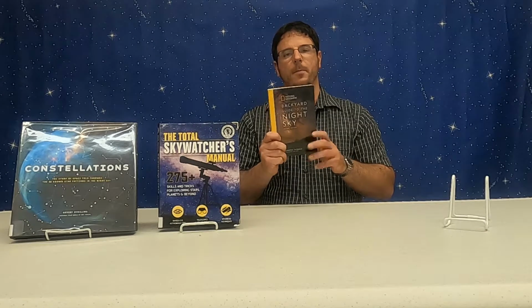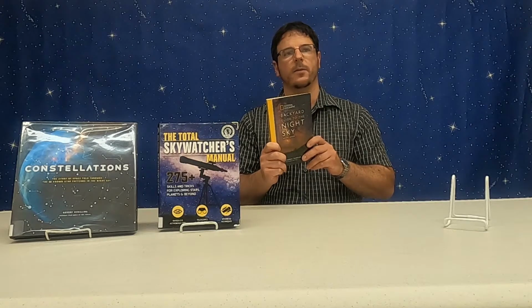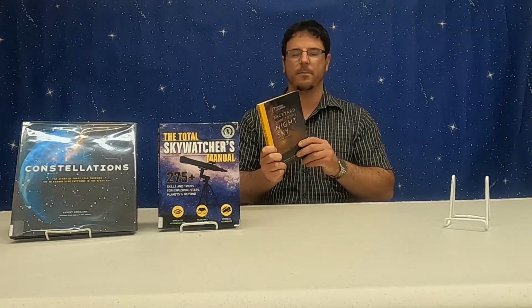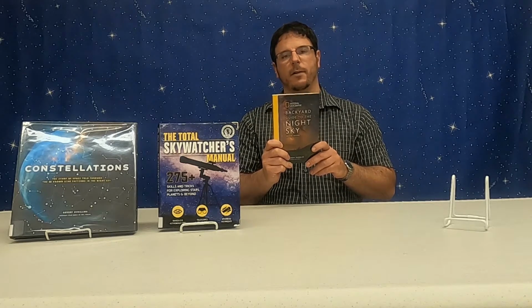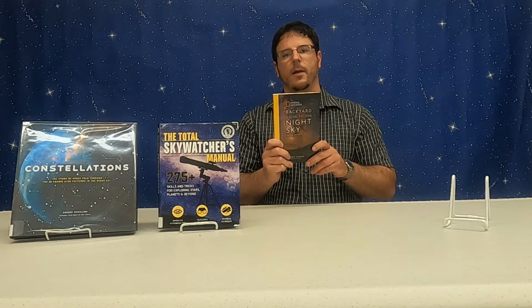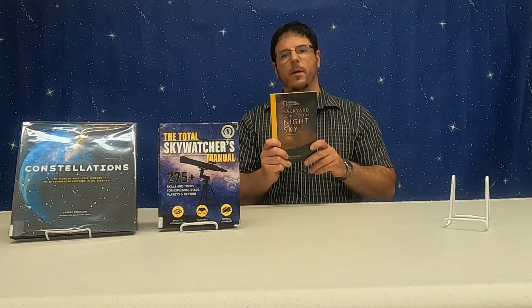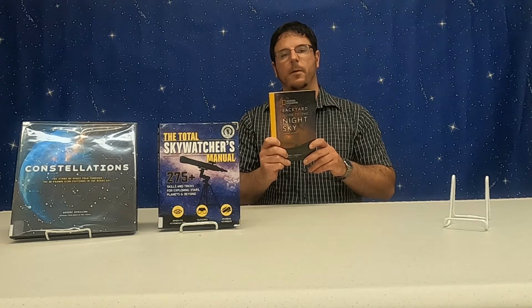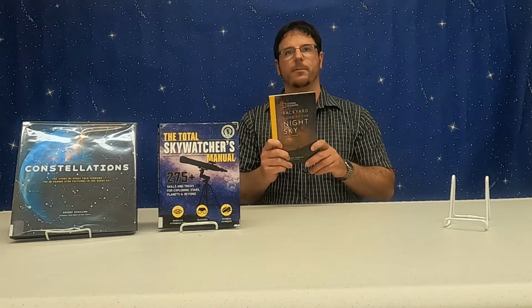For a book that's not very big in physical size, it offers quite a comprehensive look at viewing the night sky. It covers all different aspects of stargazing. Its 10 chapters include a general introduction, the atmosphere, the sun, the moon, the planets, comets and meteors, beyond the solar system, beyond the Milky Way, navigating the night sky, and sky charts.